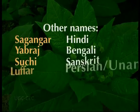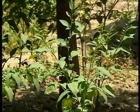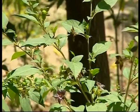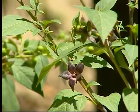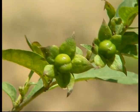This plant is popularly known as Sagangar in Hindi, Yabraj in Bengali, Suchi in Sanskrit, and Lufar in Persian and Unani. In literature, there is a mention of these names in terms of a remedial measure for different ailments, which reflects that right from the time this plant was discovered, its use has become common among those who were aware of its potential. This plant is at present seen distributed at high altitudes, but in those altitudes the density as well as diversity of the plant is limited.